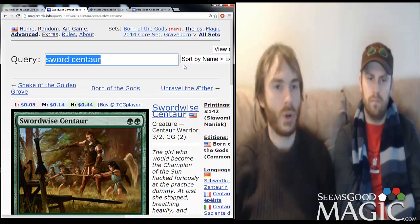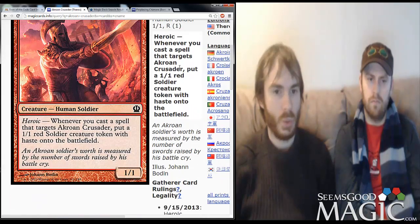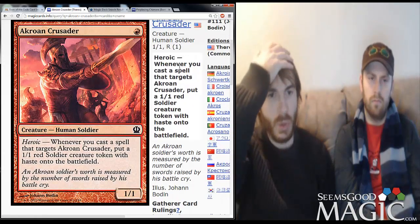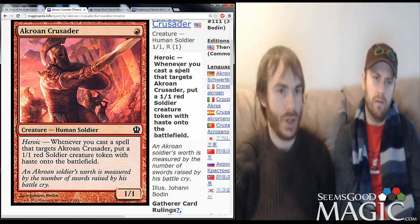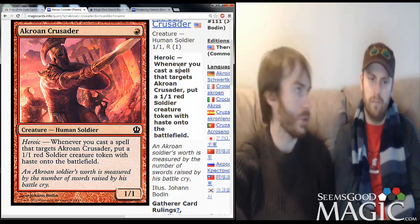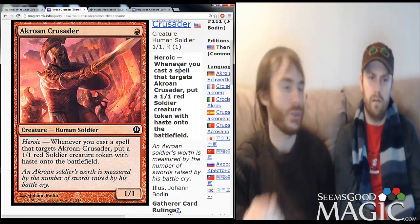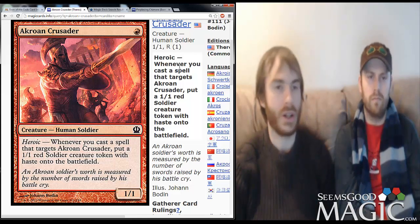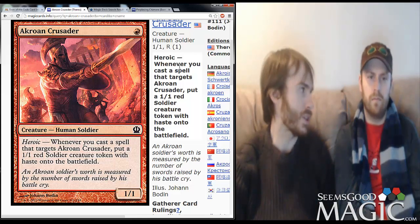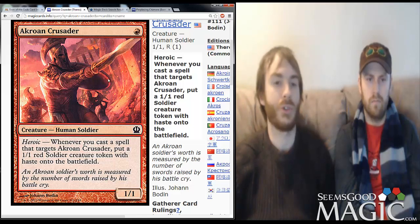I also had one of the Akroan Crusaders, which are the Theros card, one drop 1/1 with heroic. You get a 1/1 red soldier creature token. You said you had 2 of these or 1? One of these, and I had 2 Titan's Strength, and I got one game where I did get the turn 1 Crusader, turn 2 Titan's Strength, attack for 5, get my scry, play like a turn 3 creature. So that was cool. And that's the main reason you want to play an Akroan Crusader. I think some people are pretty nonplussed with this card, but whatever, it's okay. I don't think it's necessarily bad, especially if you're short on heroic creatures.